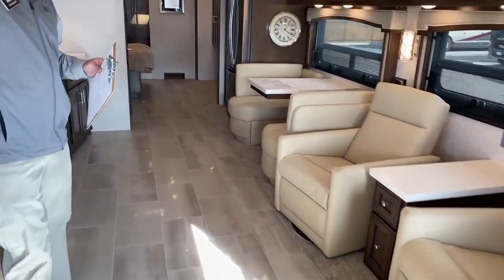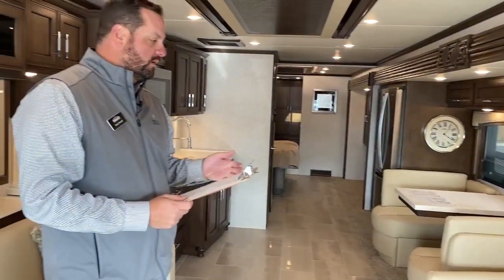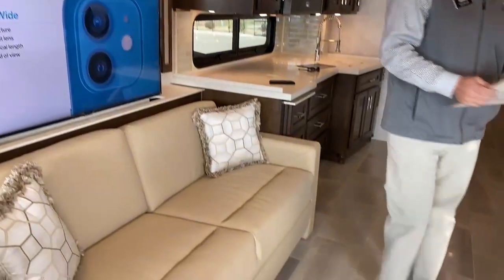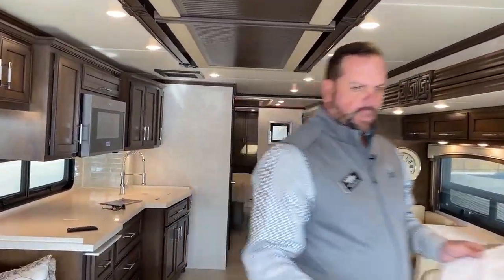So the exterior of this was the Chateau graphics. The interior of this one is the Chateau Decor package. For those of you who want to know if you like this decor package, the Chateau with the Bermuda glazed matte finish cabinets.